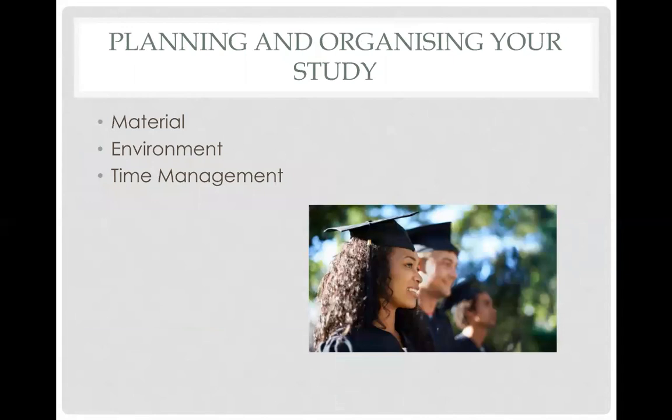So planning and organising your study can be broken down into 3. So assembling your materials such as your notes, preparing a good study environment, and managing your time.